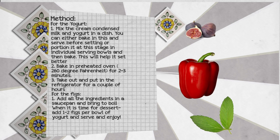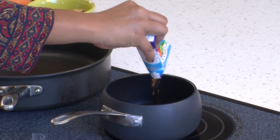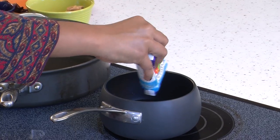Now, I always buy my grape juice in these small packs because I get to use whatever I need and the rest is drunk up by very happy children. I'm going to put 2 packs in it because I like my figs to be thoroughly soaked in them.